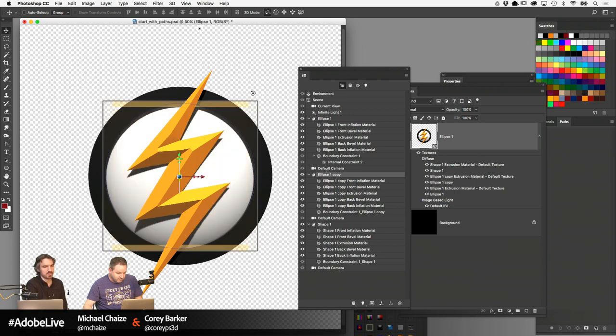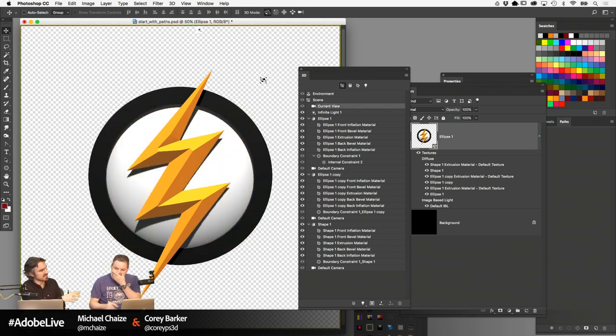Mish is asking, when you create 3D objects like this, can you export them, so you can reuse them in other projects? You can export them as a 3D format, like an OBJ or something like that.